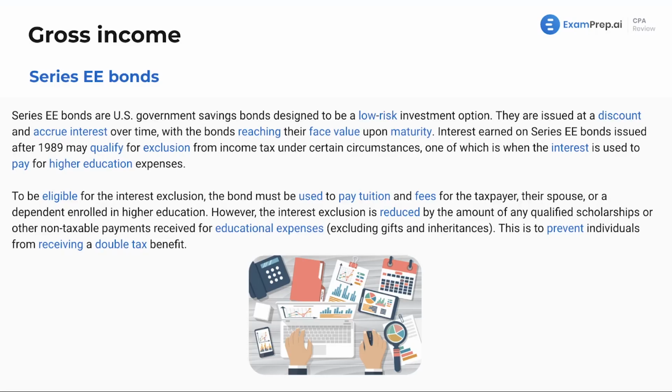All right, these Series EE bonds, let's get a little familiar with them. They're not the most important thing on the exam by any means, but just getting a general idea what these are. Series EE bonds, these are US government savings bonds designed to be a low risk investment option. They're issued at a discount and accrue interest over time, with the bonds reaching their face value upon maturity.